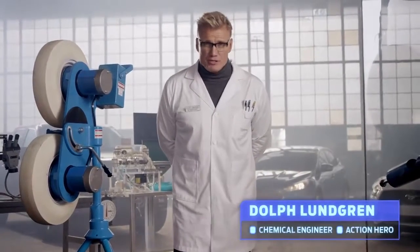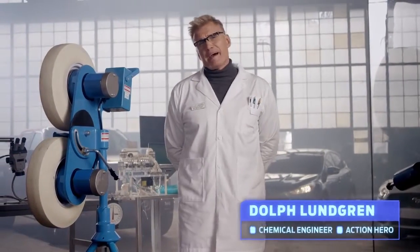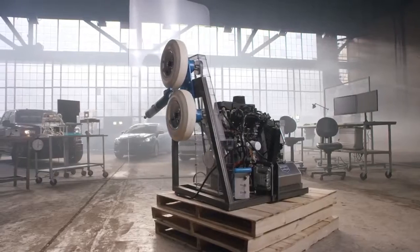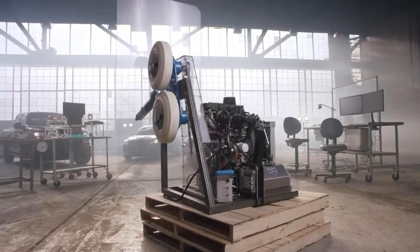This is a pitching machine, mainly used by 12-year-olds at a batting cage. But we have bigger plans for it. Pitching machine, meet EcoBoost engine. Let's get suited up.